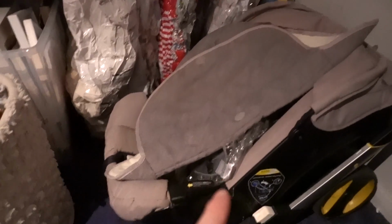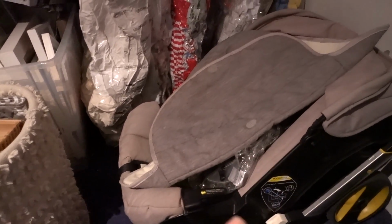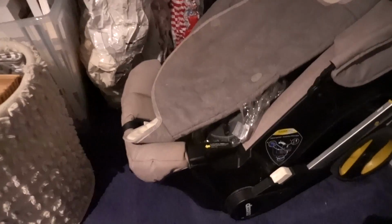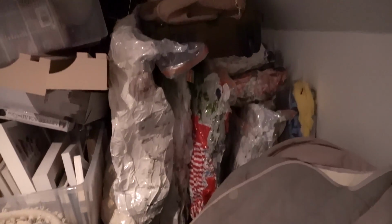I've also got Alduna here, which is the best car seat slash pushchair pram ever, so we kept it just in case we do have another baby. That's how good this thing is. And then I've got some more travel bags up there.